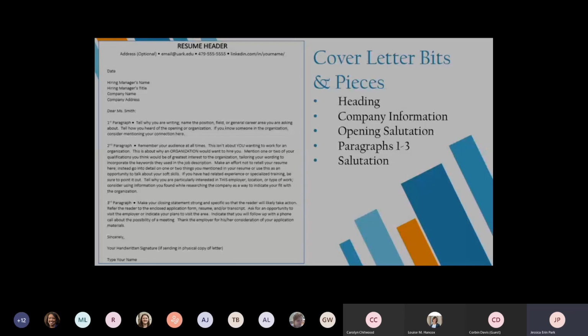And tell why you're interested in this employer. This is the type of thing where you may have read the mission or the vision page of the organization. Tell them why you're interested. Elaborate on how it fits what you would like to do as a career path. This is the perfect paragraph to do that.